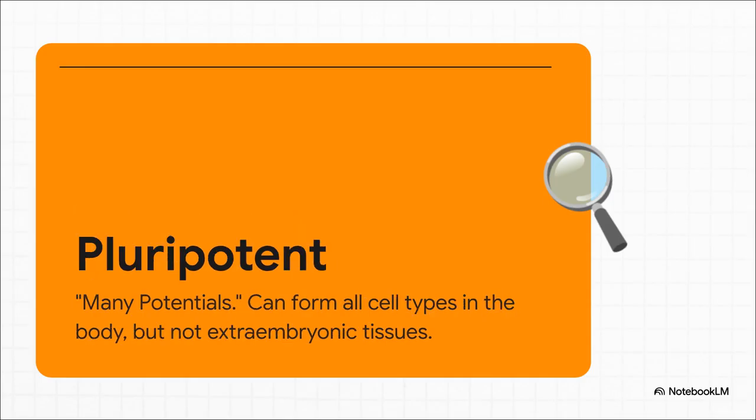Now, take one step down the ladder and you get to pluripotent cells. These have many potentials. They can become any of the 200+ cell types in the actual body, but they can't make those extra support structures like the placenta. So, if the totipotent cell is the company founder, the pluripotent cell is like the rock star chief operating officer who can run any department from marketing to engineering but doesn't build a corporate headquarters. And this is exactly where our hero, the embryonic stem cell, fits in.